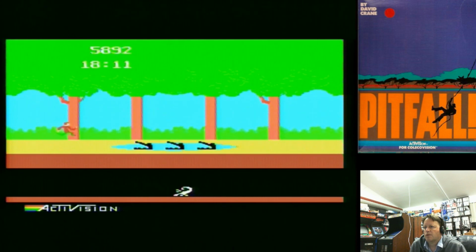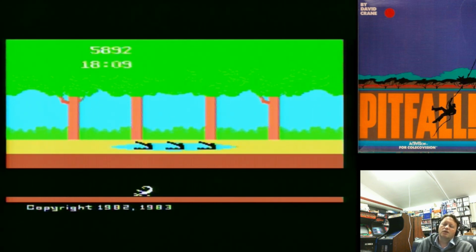But this game was a, down the crocodile we go, was a complete innovation for the time, and the ColecoVision is really good and pretty much identical to the MSX version once again. Right, let's try the next game.